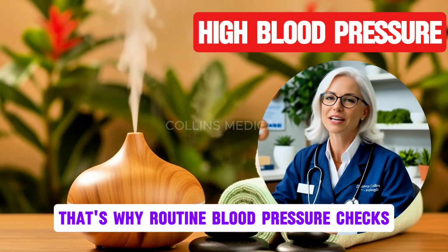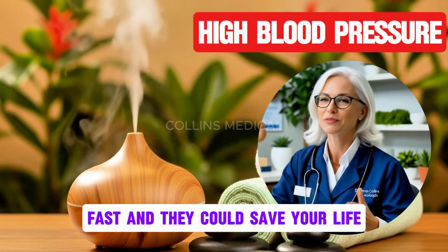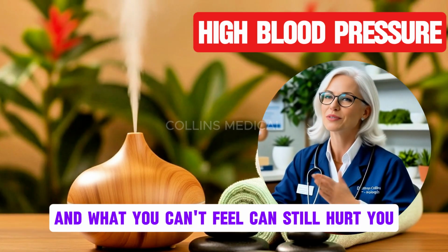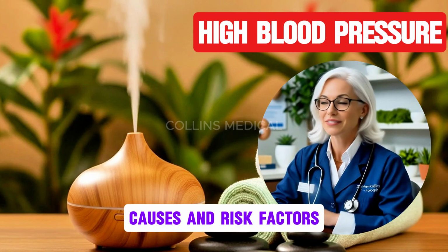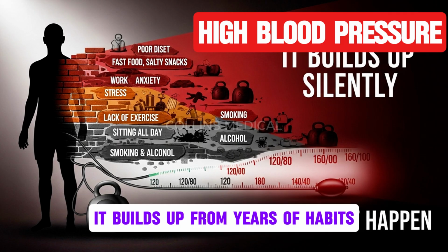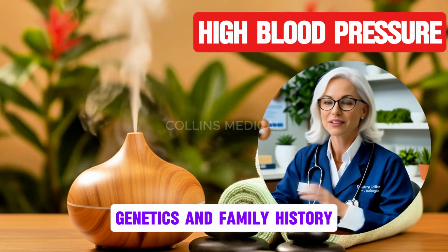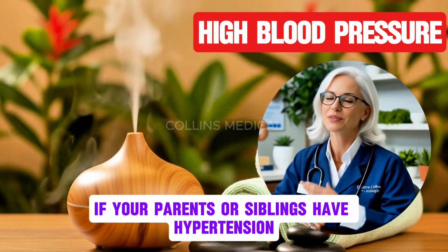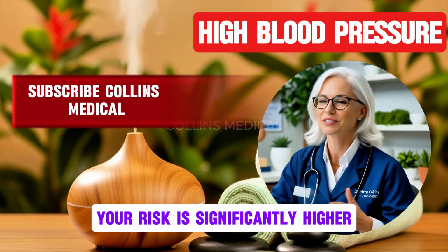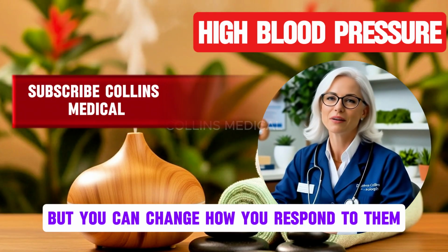That's why routine blood pressure checks are so important. They're simple, fast, and they could save your life. Silent doesn't mean harmless, and what you can't feel can still hurt you. Causes and risk factors. High blood pressure doesn't come out of nowhere. It builds up from years of habits, good or bad. Genetics and family history. If your parents or siblings have hypertension, your risk is significantly higher. You can't change your genes, but you can change how you respond to them.